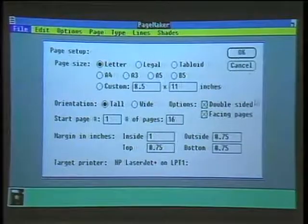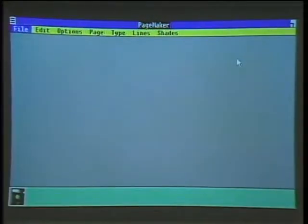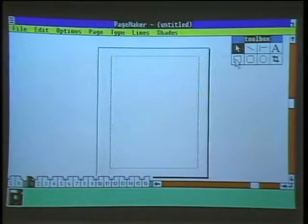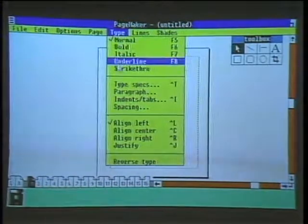I'm going to create a new publication, and it's going to come up with a dialogue, asking me how many pages I'd like and what paper size. I'm going to create a 16-page newsletter. Click on OK, and the computer will go off and create my publication and then present me with a blank page. One of the things I want to first change is my type specifications for my publication.